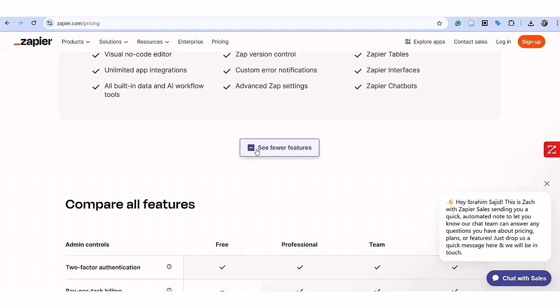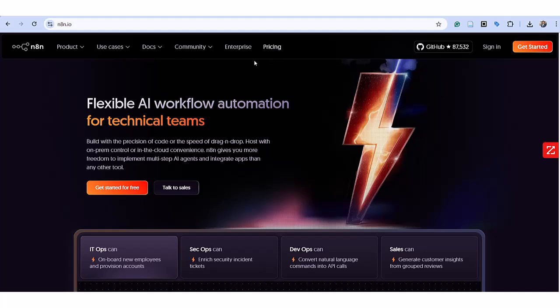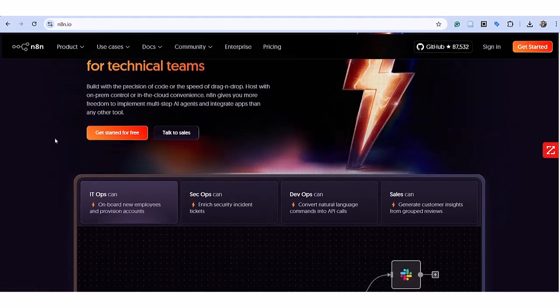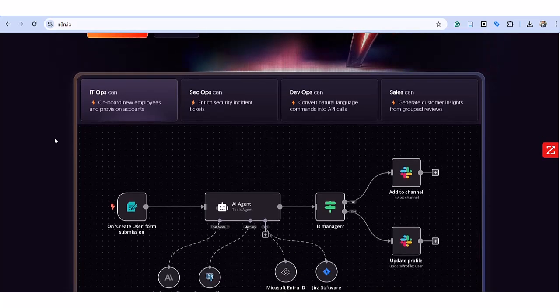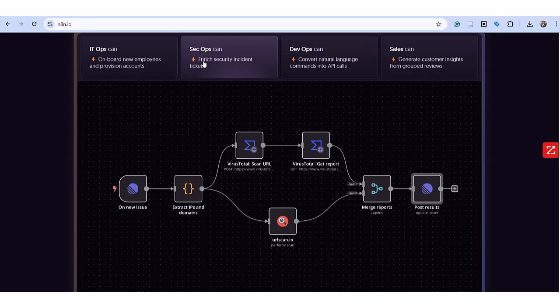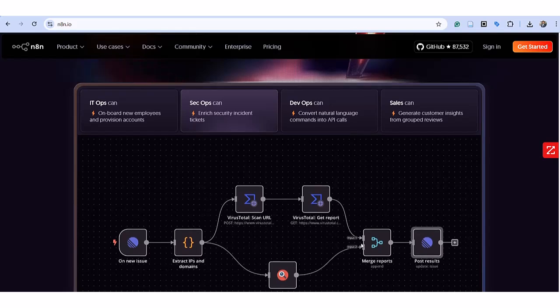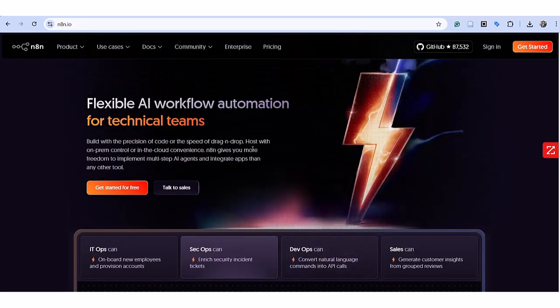n8n, being open source, offers a level of customization that Zapier can't match. Its workflow editor is super intuitive, allowing users to create complex workflows with ease. The fact that n8n is open source means that it can be self-hosted, giving users more control over their data.